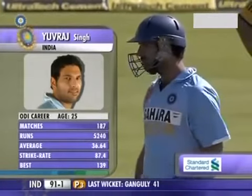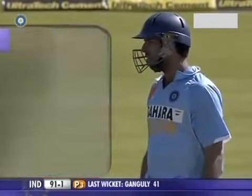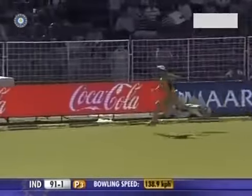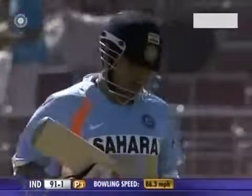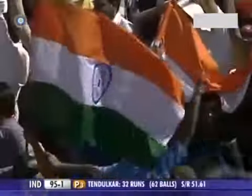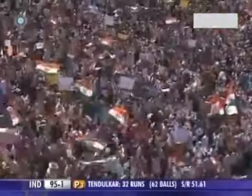Change in the bowling. Mitchell Johnson back into the attack. Tendulkar on strike. Great shot. Great shot. That is a pure example of using the pace of the bowler to your advantage and playing the ball nice and late.